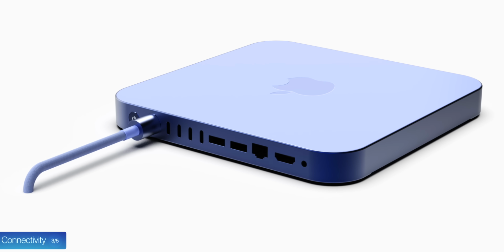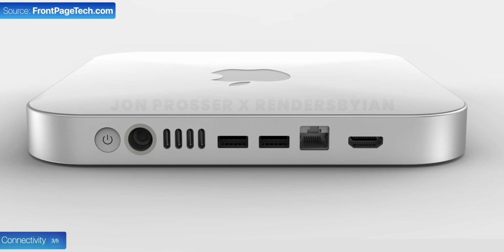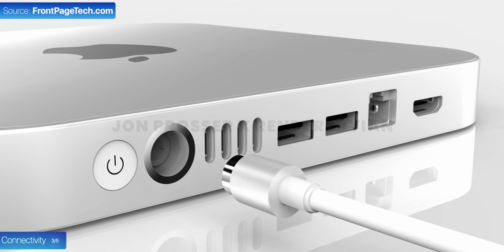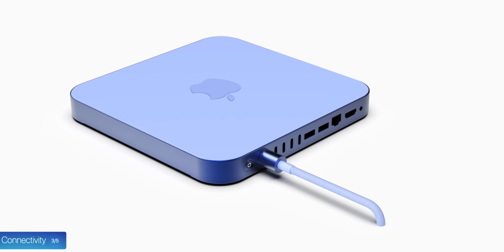One extra port that we added is the headphone jack, which John's leak was actually missing. Now, Ian, who renders John's leak, did say that this was how they saw it in the photos that they had access to, but I don't really see Apple releasing a desktop computer without a headphone jack, so we added one in.